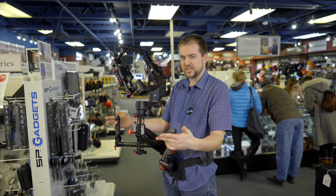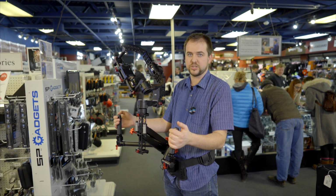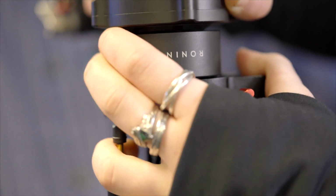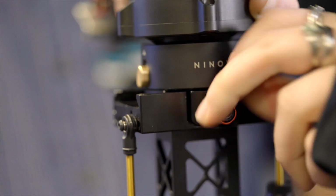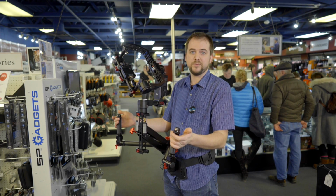Lastly, with the design of this, it's actually quite difficult to use yourself. I found I always needed a second person to put the Ronin on top of it once I was ready to use, or if we already had it on the existing rig, to plunk it into my belt. A little bit cumbersome that way, so you will need a bit of crew.